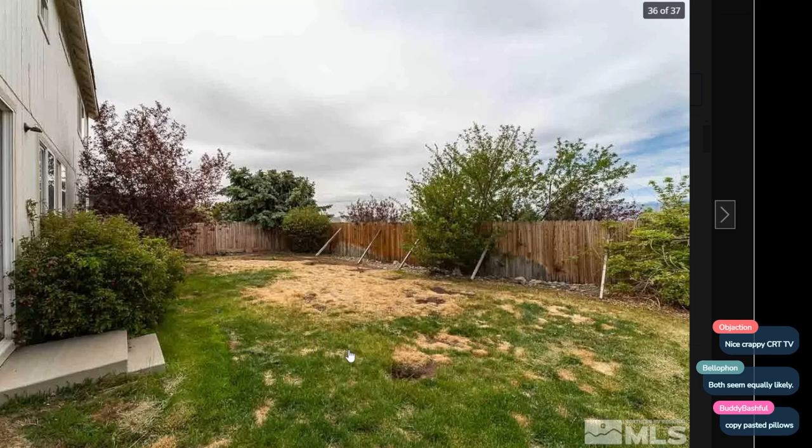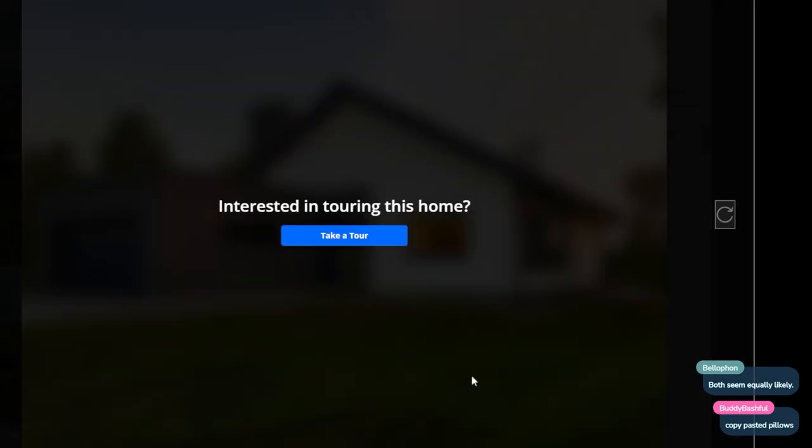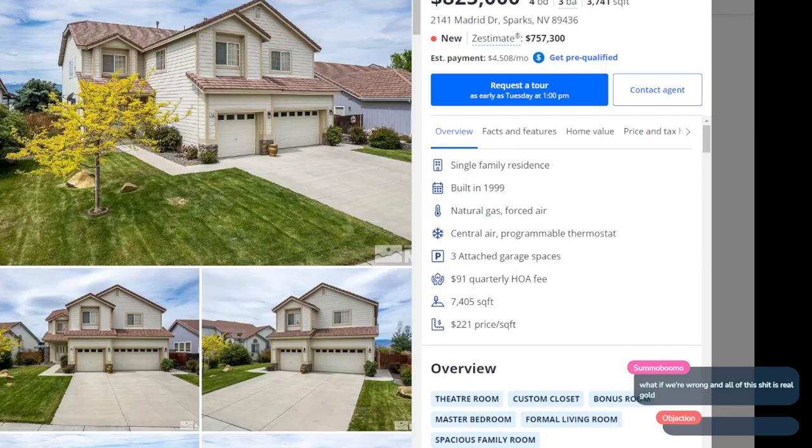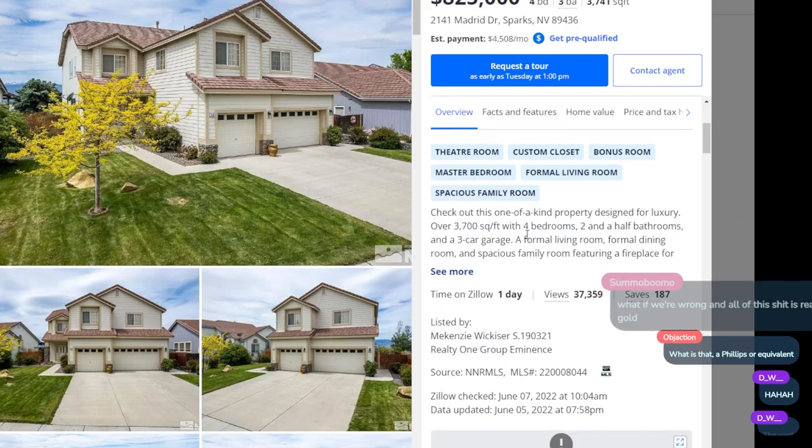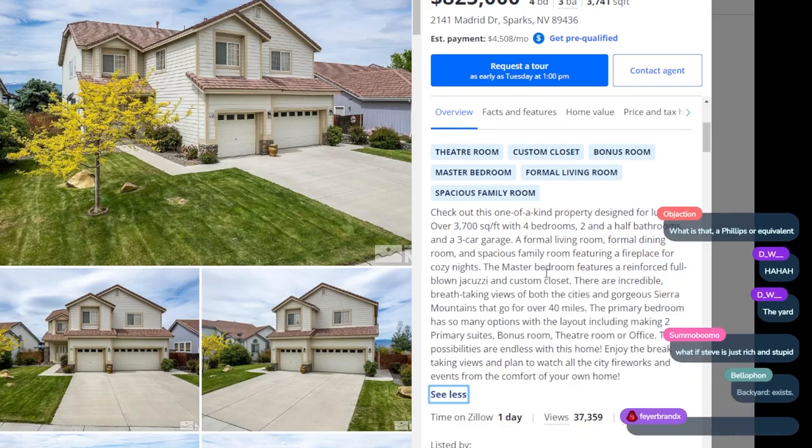But backyard, eh. Whatever. Oh, that's the actual real gold? We just thought it was spray painted, man.